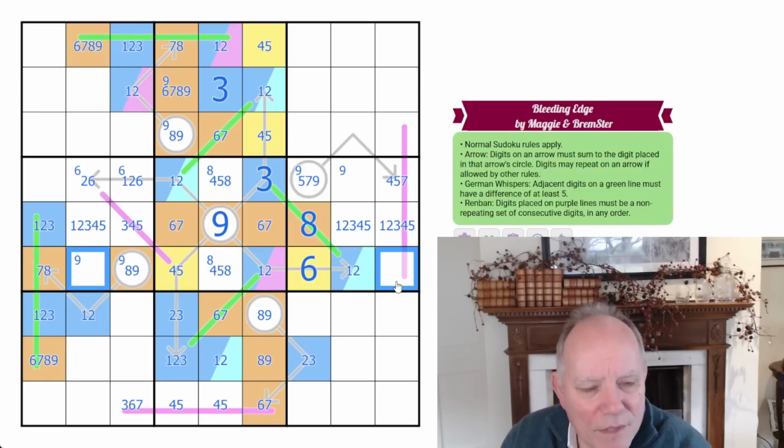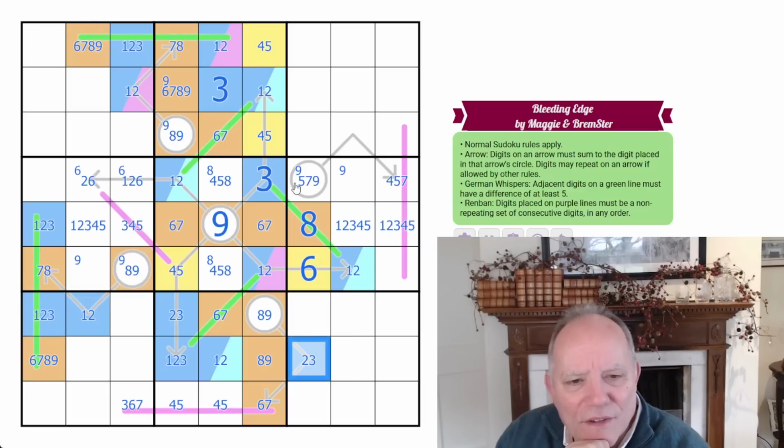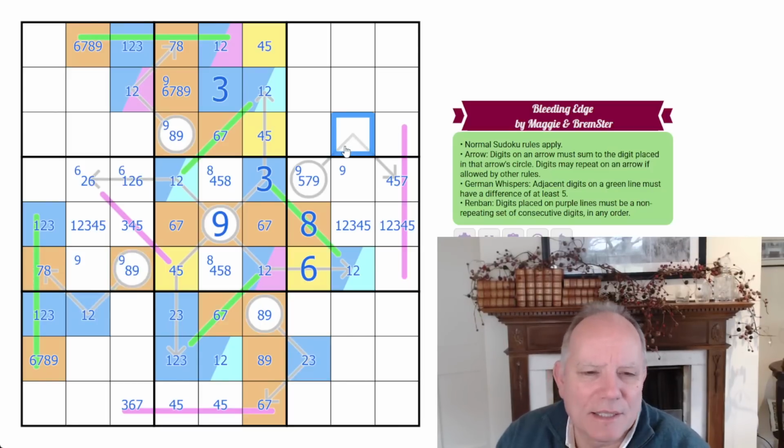I don't know. We also need, what is it? I don't know. It could be any higher digit, actually. That's weird. I feel like these knuckles are very important. And I've pencil marked 3 of them, but not this one, which is something up to 5.